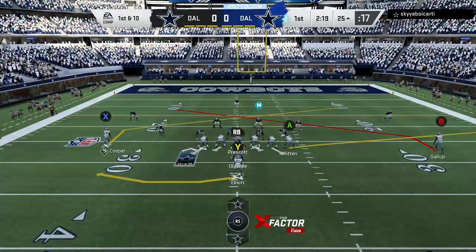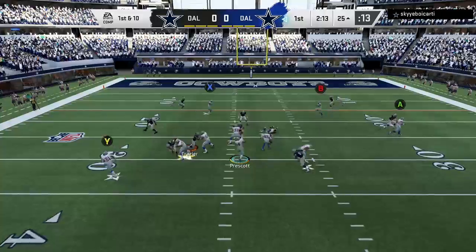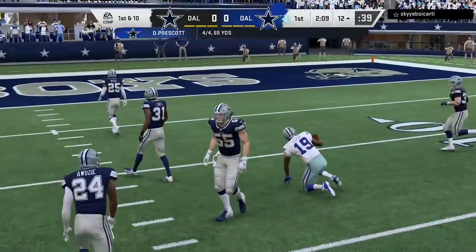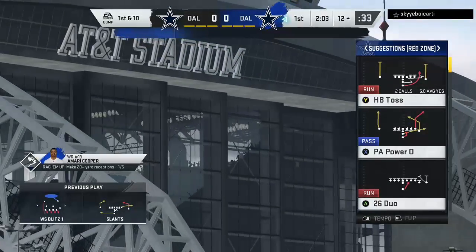Watch the run. Prescott looks to throw on 1st. And he'll hit the slant route. That's caught by Cooper. And down inside the 15, shy of the 10. 13 yards and a 1st down, Cowboys.